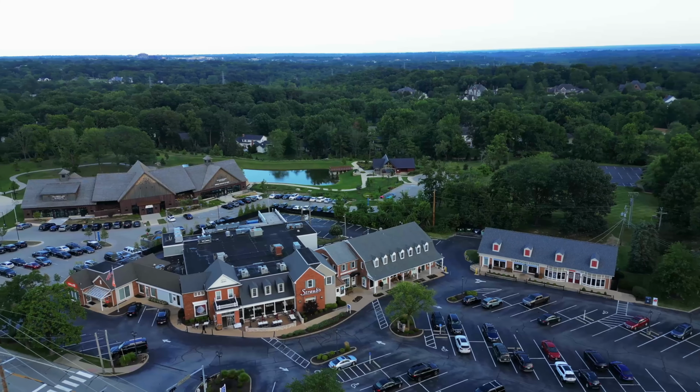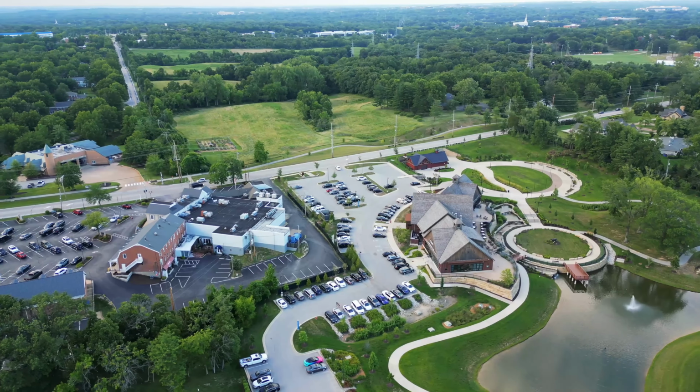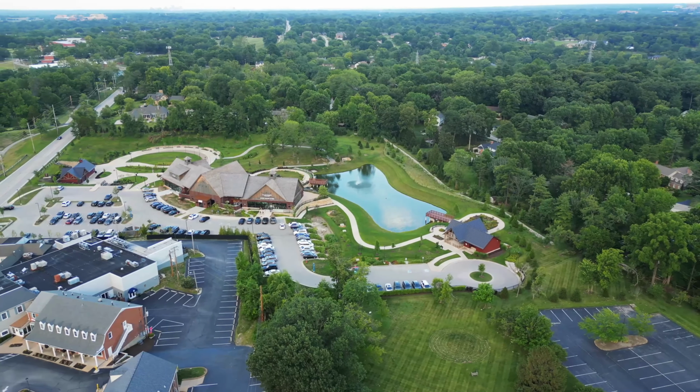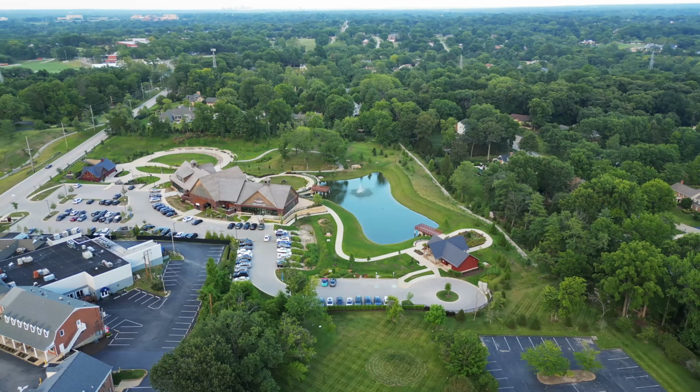And actually, a couple years ago, they added on to this with the town square. So right next to the town center, you have the town square. They added a couple new shops, a pavilion, walking trails, this pond right there, and they've got this kind of amphitheater for concerts. So during the summertime, they have weekly concerts in Town and Country. Really fun to check out.